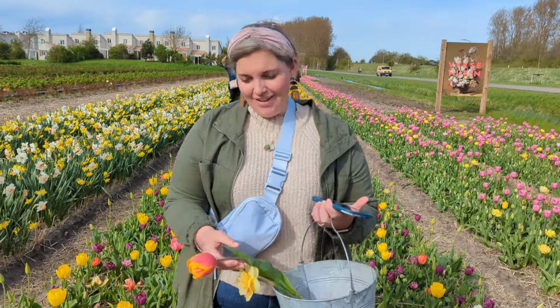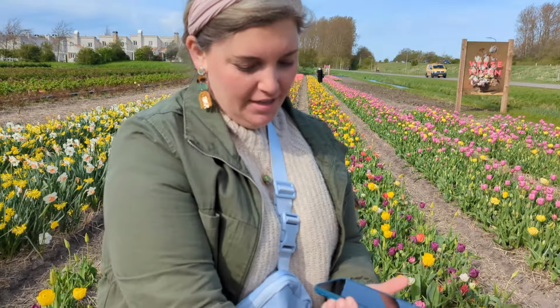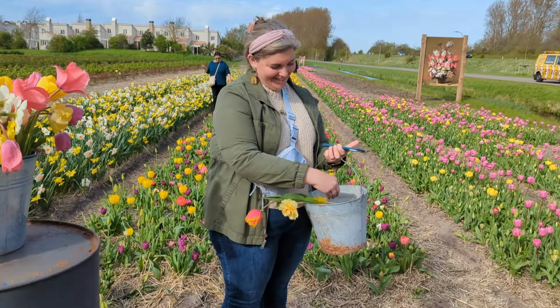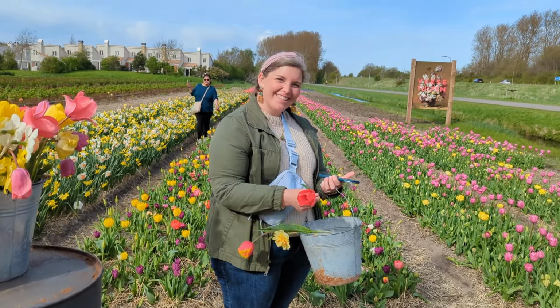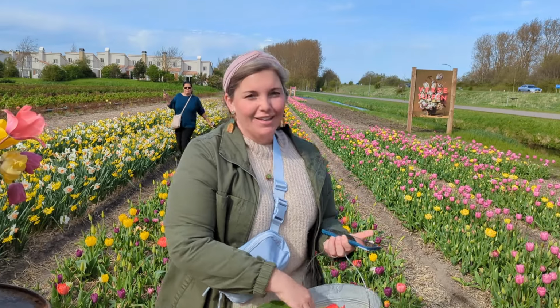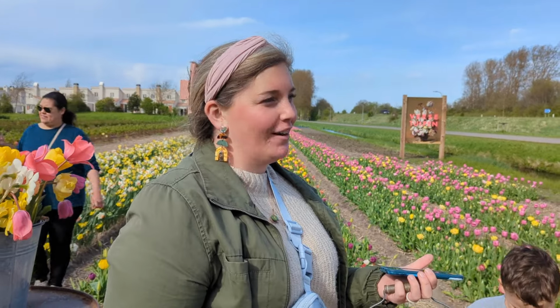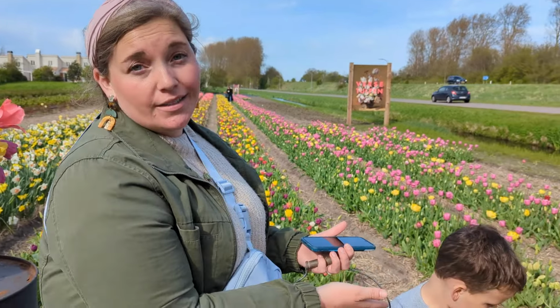How'd it go? Good. Got a couple of pretty flowers. The guy in the barn was like, "You don't want 30? A big bundle of flowers?" I was like, "Well, we fly back in 2 days." He said, "Ah, it's the experience." I'm like, this is an experience enough for a 4-year-old.